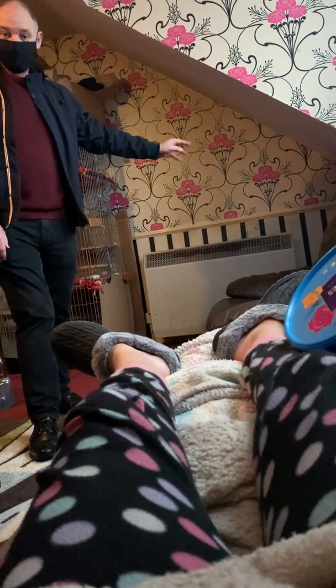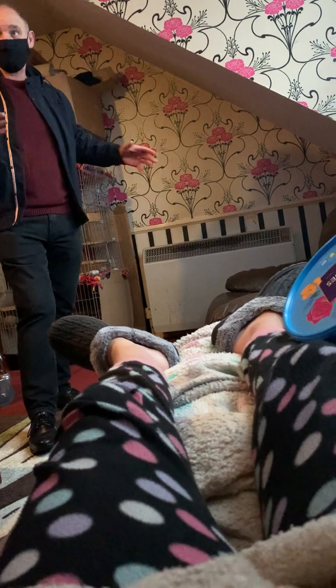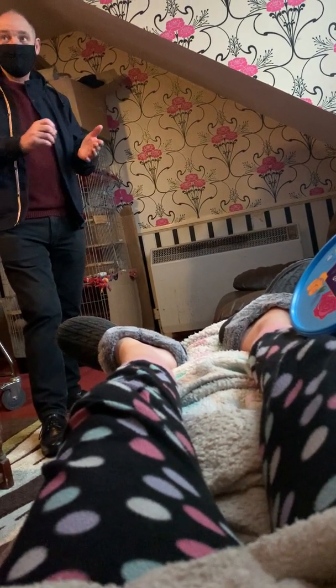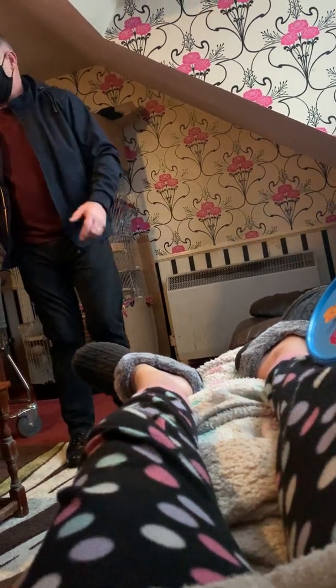Okay, we'll get the electrician out, we'll change that radiator, just check it over, make sure. If they say it's usable, the electricians have got a certificate to say it's safe. If they can't, they'll change it. All right? So that's it, we've got to get the heat warm in here. Yeah, it did warm it up, mate.